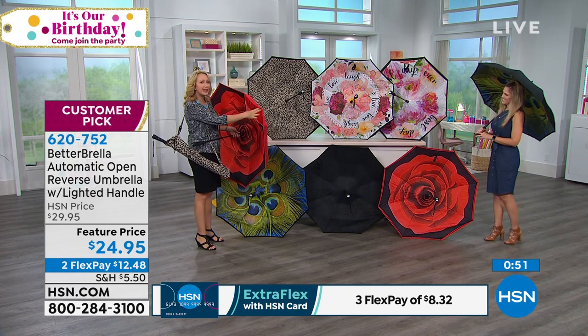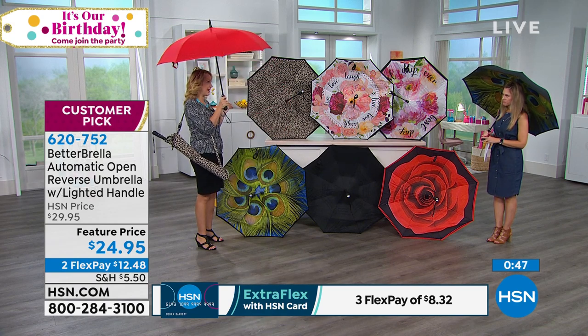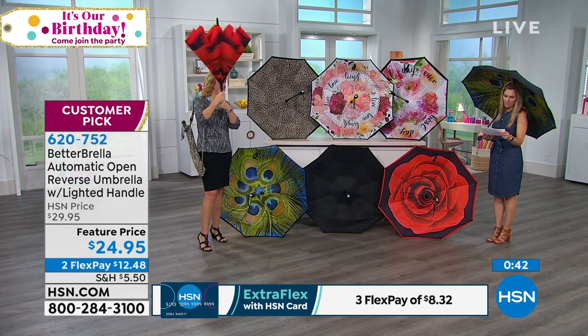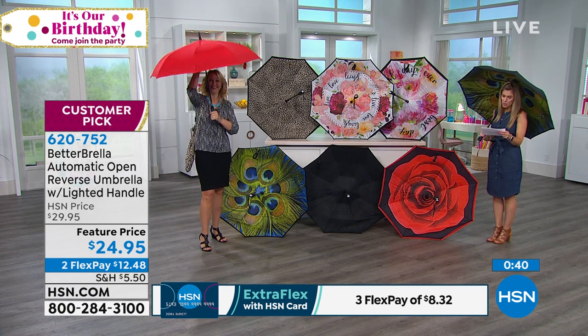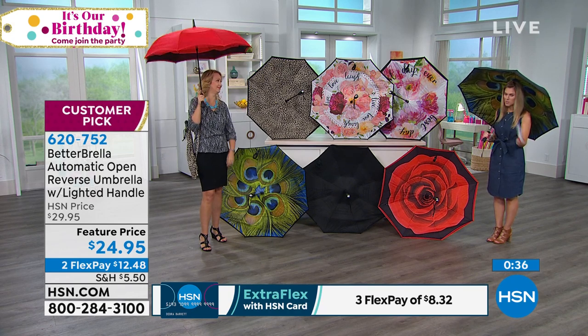Dual ply construction here, double metal ribs on the inside, ergonomic soft touch handle, and a flashlight. This is the easiest way to stay dry. Yeah, you guys, I love that. Cat Wings 53 says, I bought two of these, one for me and one for my daughter as a gift. You love them. She loves hers as much as I do mine. And that's what every single person says.